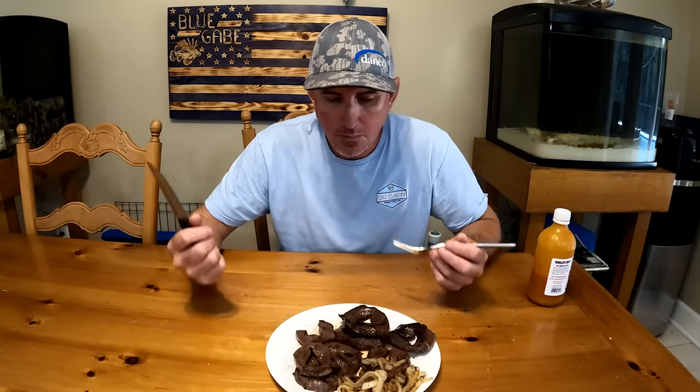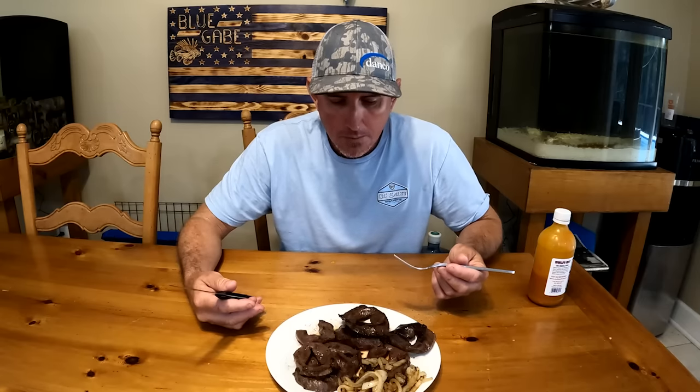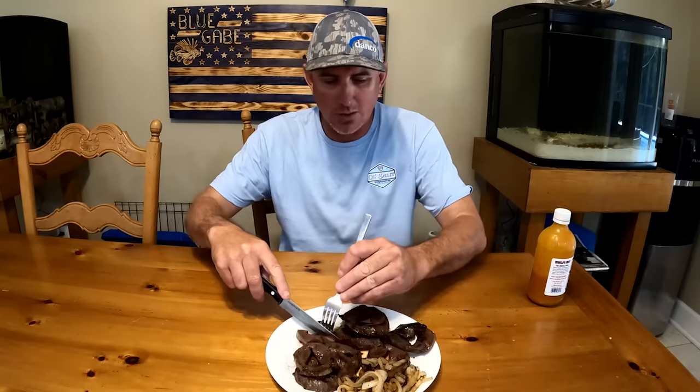Tastes like good, clean, grass-fed beef. It's good, like amazingly good. It's so tender, it's insane. And that heart can feed a bunch of people.